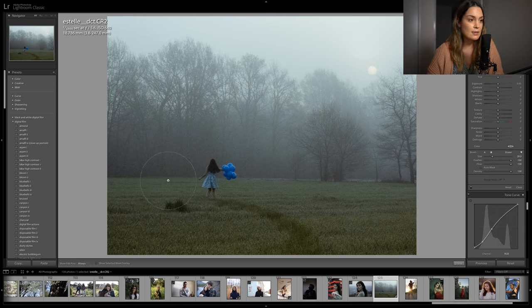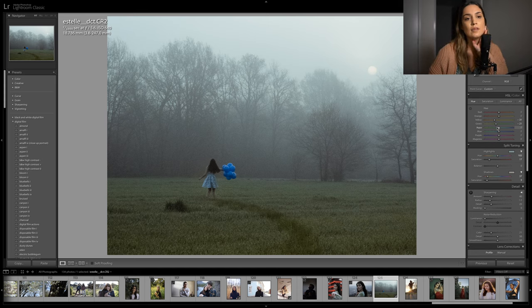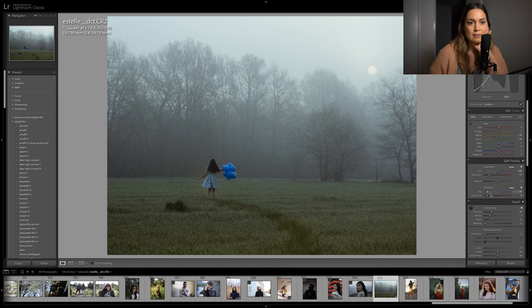Okay, and then I think I'm going to add a little bit of an adjustment brush and bring up the temperature slightly because I feel like it was looking a little bit cold there. Okay, so now I feel like maybe it is too much blue. Maybe we're going to go for a blue shadow and then do a warmer highlights just so we have the blue down the bottom and then it kind of fades out into a bit of a warmer color.